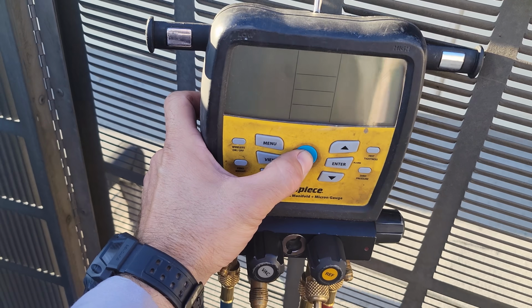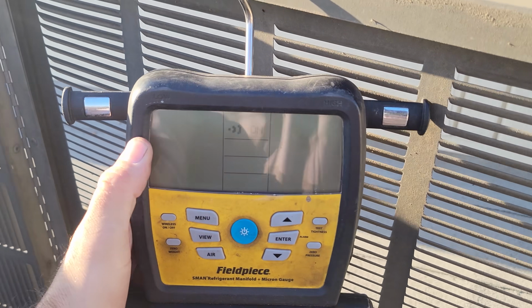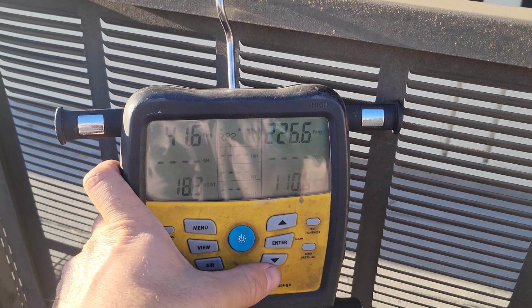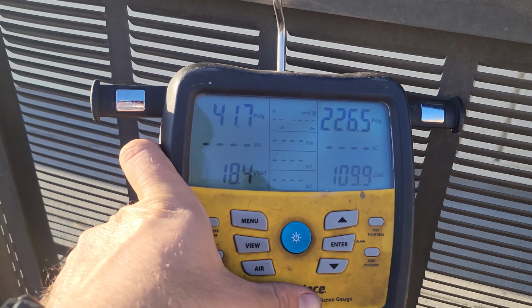Moving heat, R22. Looks fine to me. Don't see any issues.